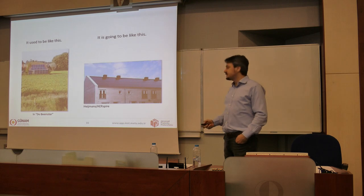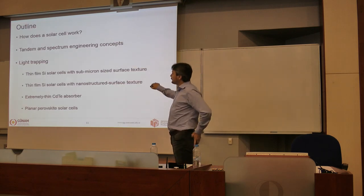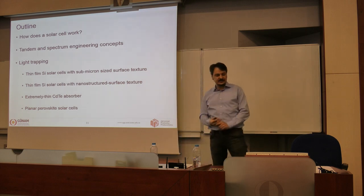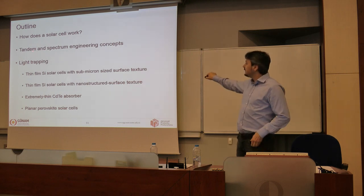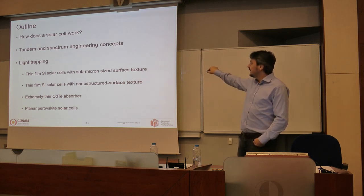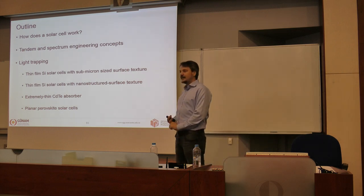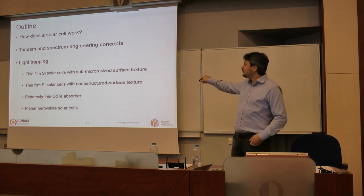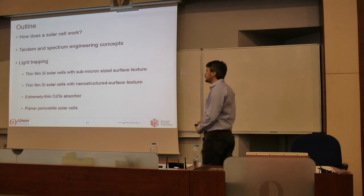and for different needs, and there is photovoltaic into play. So what I'm going to concentrate on next is how a solar cell works. I just would like to give some overview on this one, and then what is coming next is tandem devices and spectrum engineering, or spectrum reshaping, which are right now hot topics in the field. All of this requires light trapping, and I will be discussing the light trapping activities in my research group.